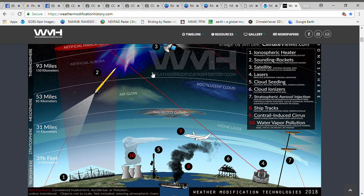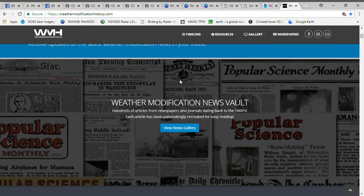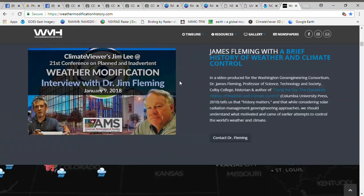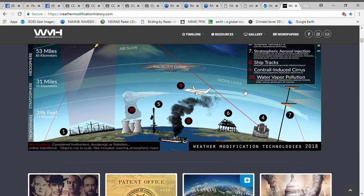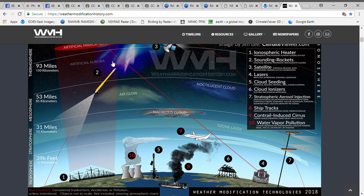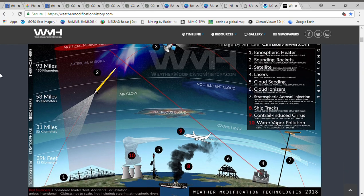And over here at weathermodificationhistory.com, with this infographic here with 10 ways to control the weather today. I just like this graphic because it's all here, all for you to see, easy to understand. If you haven't visited this site, it's a good start. If you're new to this, go through this site, and it's got other links to his other sites. Mr. Jim Lee, here he is right here. And he's done his homework, and I would look up on him and do a little bit of look into his research. He's done a mighty fine job, and he's an artist and computer programmer and all that, so he's put all this together for us in fine detail.